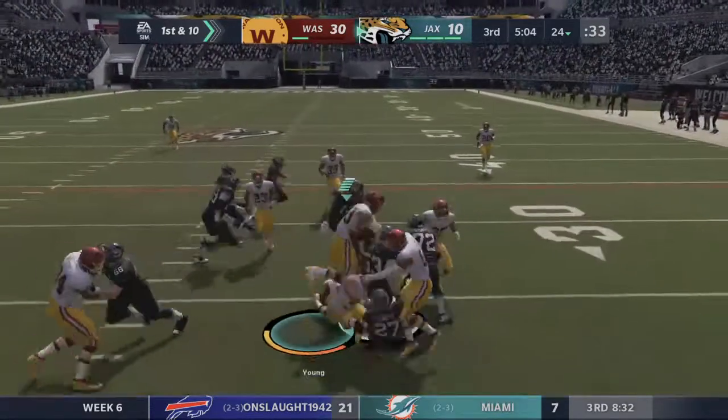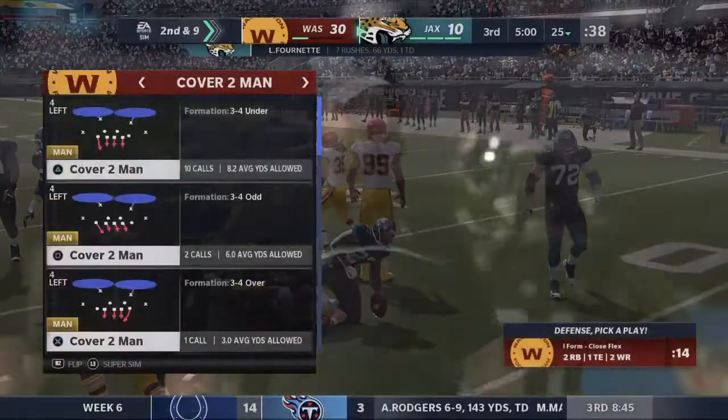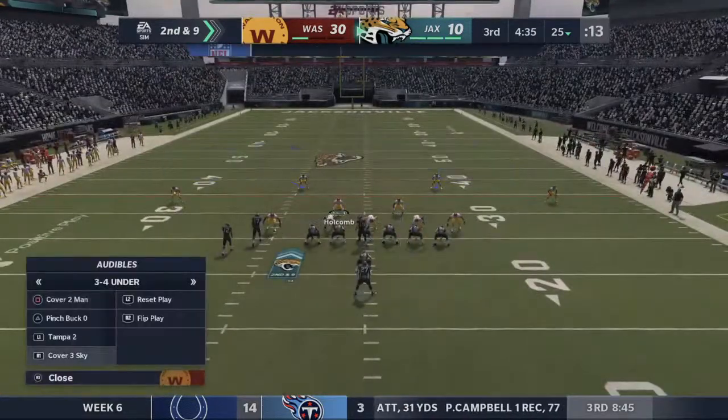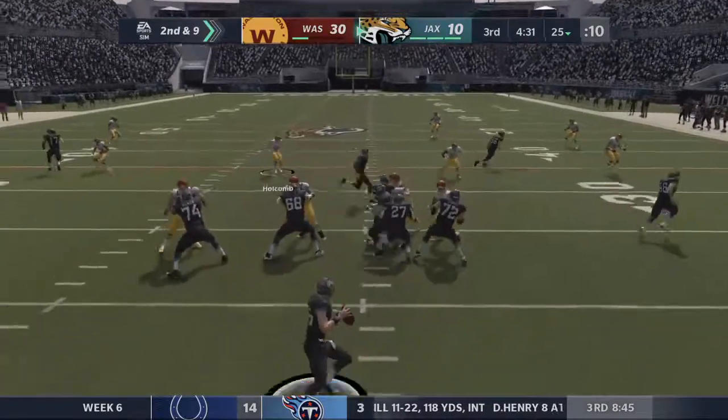Fournette, a 1st down carry. Takes it to the 26, just a 1-yard gain. Number 27, Leonard. If they want to start getting back into this game, it behooves them to get better on 1st down. Yeah, certainly not what they were looking for there out of the opening play of this drive.